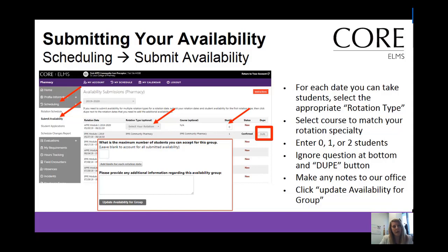Also remember that we have a maximum of 2 students per rotation, per preceptor simultaneously, and that's for any rotation type or from any school. So if you take both IPPEs and APPEs, you'll need to be cognizant of not entering 2 IPPEs and 2 APPEs at the same time. Also, make sure you click at the bottom, Update Availability for Group. We heard about a couple people not clicking this and then we weren't getting their availability.